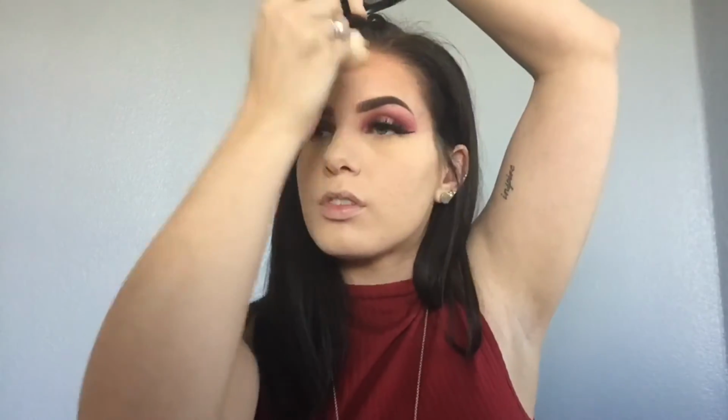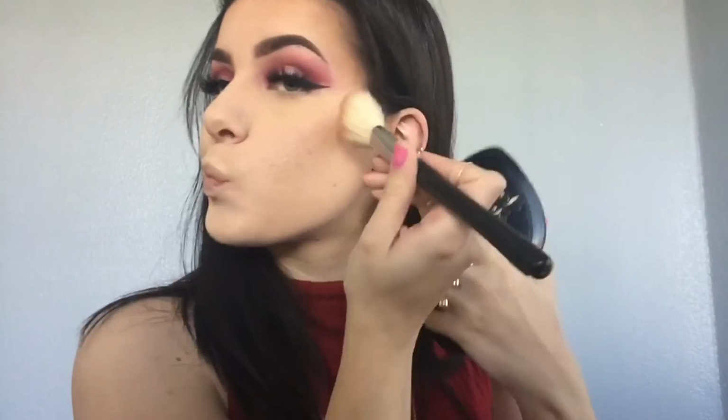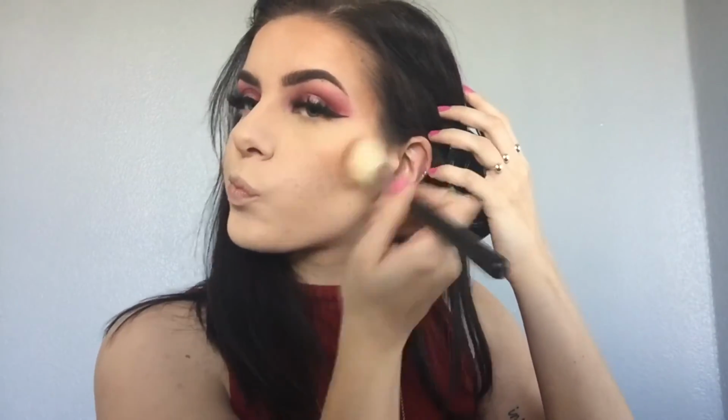Because this is a Valentine's Day look, I figured I would break out my Too Faced Soulmates palette. Mine is in the color Ross and Rachel. They also came out with one that was Carrie Big, and these things are so cute. It's basically just a bronzer in a heart shape, and then in the middle it has a little blush as well. But regardless, I love the bronzer. It's such a beautiful shade, and I'm just using this with my Sigma E40 to warm up my complexion and bring some color back to my white face.